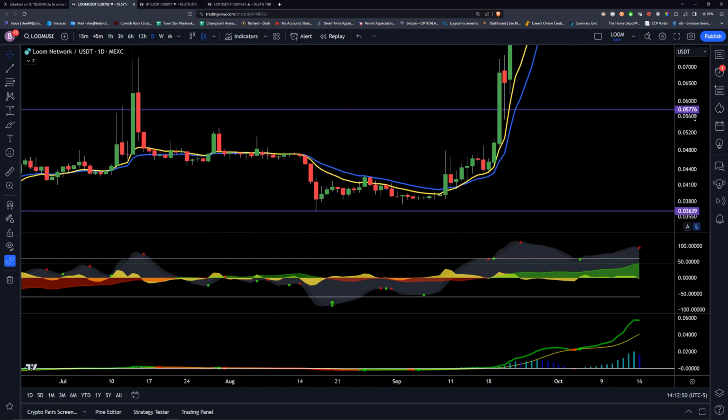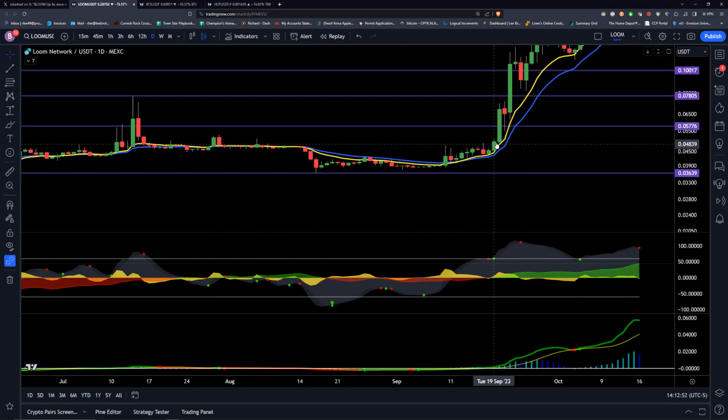And then you got that pump after that, because the people that were playing this around this area got a lot more confident when that candle closed back above here, because even when it was moving up, you had a lot of wicks right here, and it closed above those wicks. So that was a bullish signal.